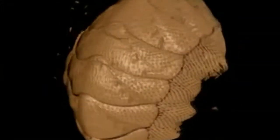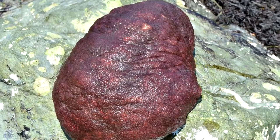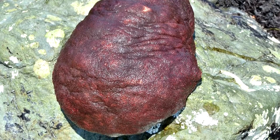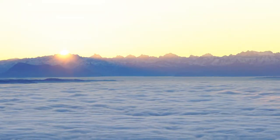In most chitons, the shell's plates are visible, but in gumboot chitons, these plates are completely covered by a leathery, skin-like coating called a girdle. This thick protective cover helps to keep gumboots safe from predators such as octopuses, sea stars, snails, and crabs, and also helps to keep these creatures safe from the sun.